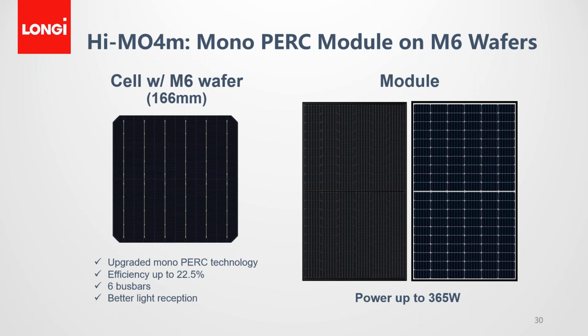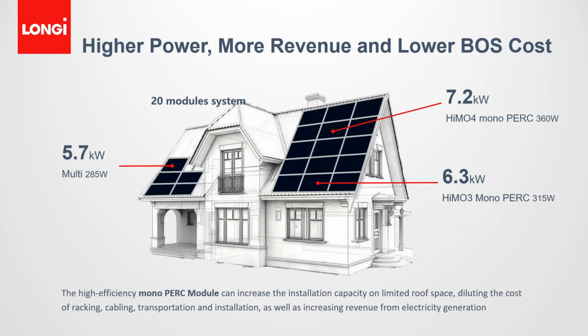The cell efficiency is up to 22.5%, with 6 busbar and better light reception. On the module, you can deliver mono PERC module power up to 365 watts, right? We offer both black on black and black on white versions. The black on black power will be 5 to 7 watts lower compared to the black on white. What the HIMO 4 offers is even higher power, which brings more revenue and can help lower the BOS cost even further, right? So basically the same idea, extended to the next level. With the HIMO 4, each module power rating can reach 360, 365 watts, so really a big step up in terms of power output each module can deliver.